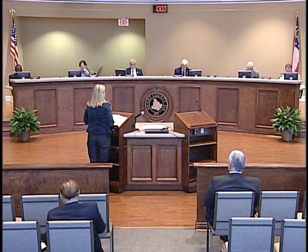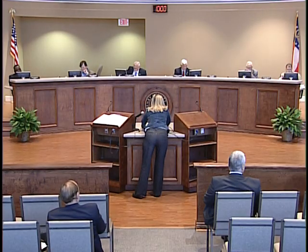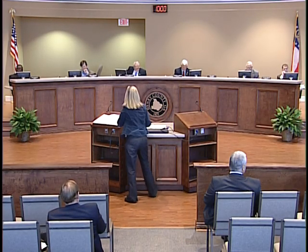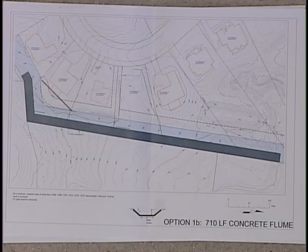This is option 1A, a 610 linear foot concrete flume. It is situated outside of the 40-foot buffer. Option 1B is exactly the same with the exception that it is within the 40-foot buffer. When relocated within the 40-foot buffer, it does prolong or extenuate the flume, and it increases it to 710 linear feet.